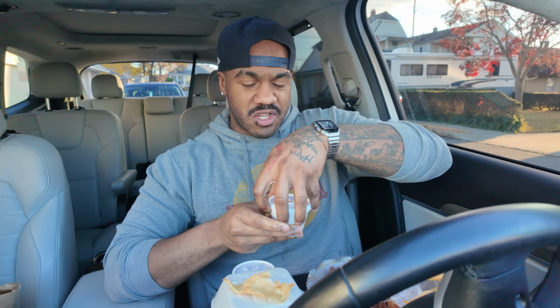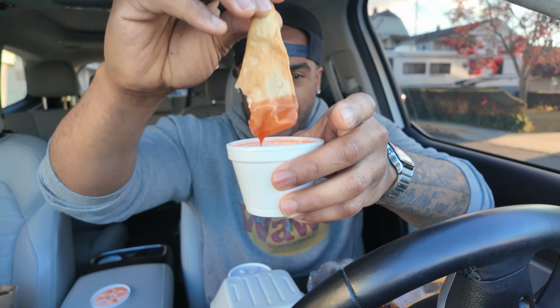Criminally underfilled. But I will say this. I hope my mic picked this up, but the wrapper is probably the crunchiest or crispiest wrapper that I've had from any place so far. The wrapper is really good. I wish there was more filling in this. Let's try the sweet and sour sauce.